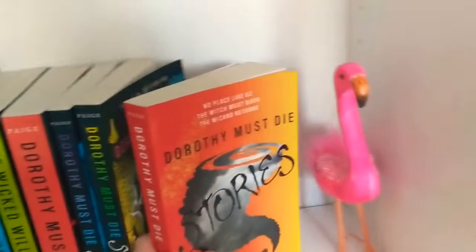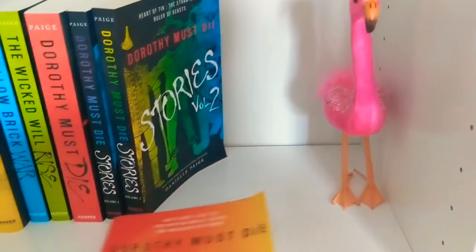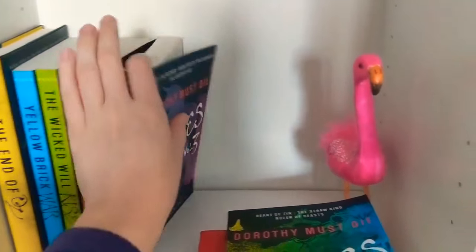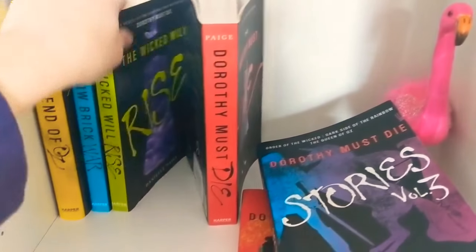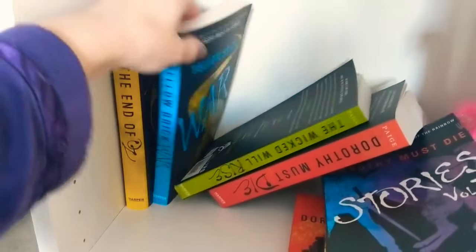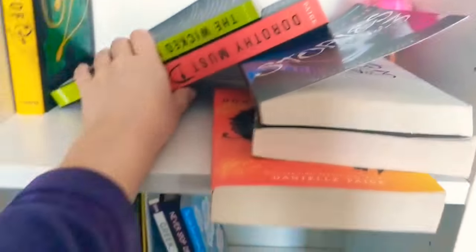I have the Dorothy Must Die stories, which is about all the characters within there. I think it's their version, and this is all by Danielle Paige. I then have Stories Volume number 2, Stories Volume number 3 as well. This is the cover of the first one, Dorothy Must Die, and then there is The Wicked Will Rise. Then there is The Yellow Brick War, and finally The End of Oz. Oopsie. So this is my series that I really, really want to read.